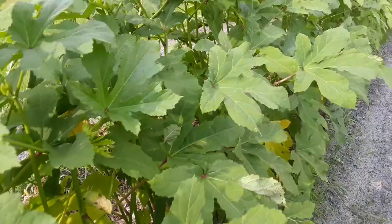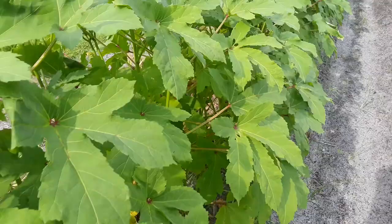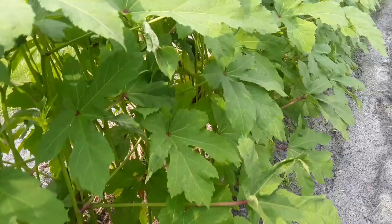It's amazing. All I do is just wash them off real good because I don't use pesticides. I'll slice them up, quarter inch, half inch, whatever. And then I just put them in freezer bags and stack them up as I go and fill the bags up in the freezer.